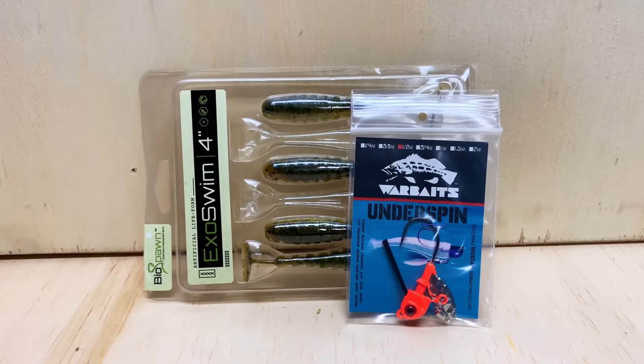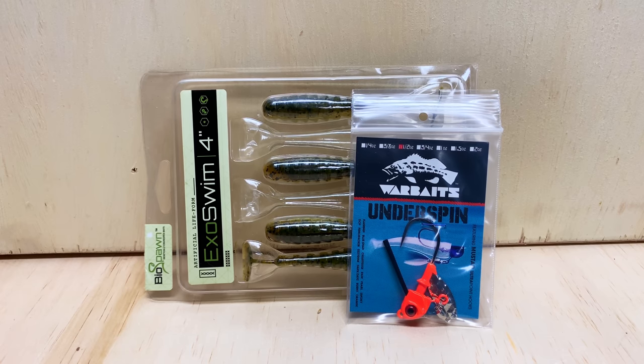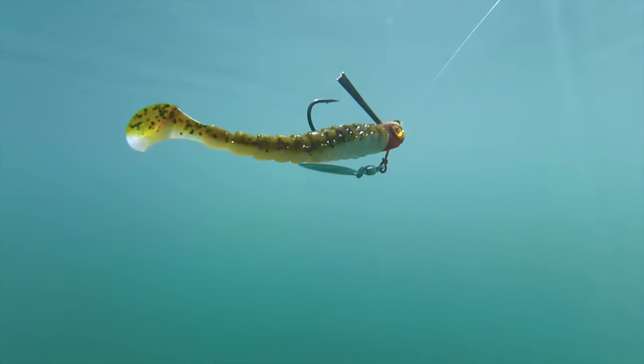I also got bit on the Biospawn Exo Swim 4-inch and the WARBAITS half ounce underspin. I really like this combination together. I like the shape of the body. It had a wide width, but it also allowed that underspin to flow freely underneath the swim bait. And here's what the bait looked like swimming.